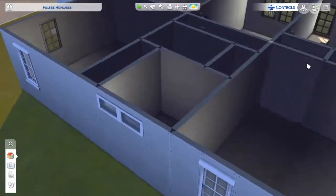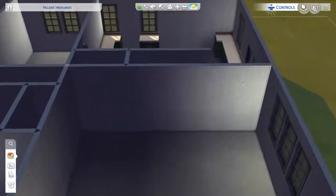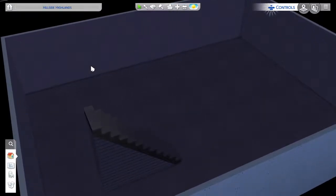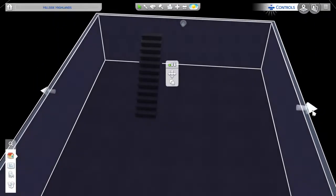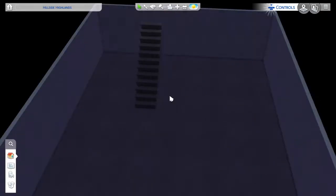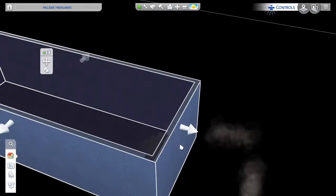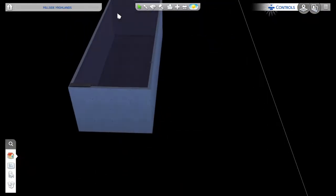We got a closet here for the husband and a closet here for the wife. We got the basement right here, and the basement's gonna have basically a washer and dryer and what other stuff's down here. I think that's about it. And then we will have more story time about the 1960s when I come back on later.